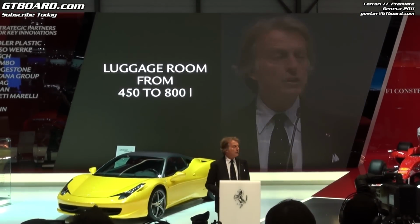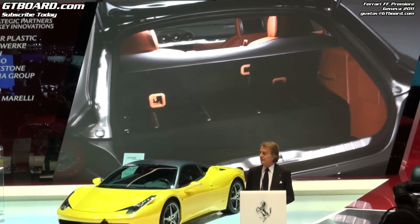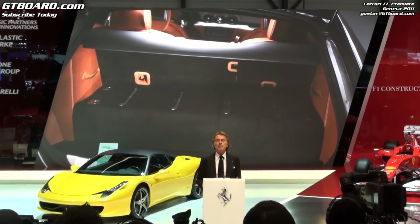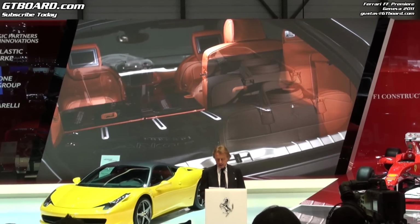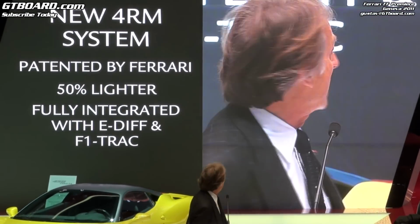But the main innovation is something completely new. We have been the first, as maybe you remember, in the 90s, to introduce from Formula One racing to the road cars our automatic gearbox without clutch. And we are now the first to introduce a Ferrari patent, the 4RM system, which weighs 50% less than a traditional system, and which, with its complete integration with the EDIF and the Formula One track controls, constantly in real time monitors the grip available to each wheel and distributes the torque accordingly. So four-wheel drive is a special technology from Ferrari, but this gives the possibility to use a car in every condition.